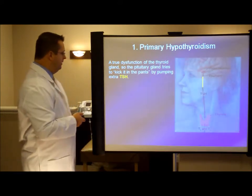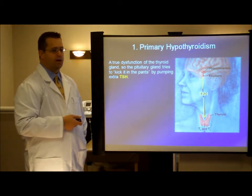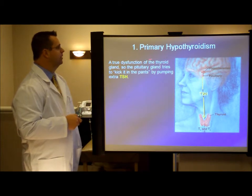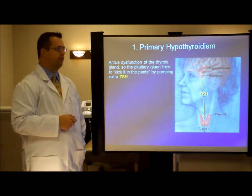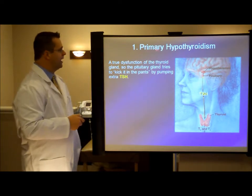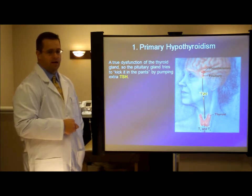This is great. This is where Synthroid and those medications work awesome. Now, if you have this and this only, you're not here tonight. You're not watching one of my DVDs or coming to one of my talks. You're doing great. Your Synthroid is keeping everything in check, and your symptoms are gone, and they're staying gone.